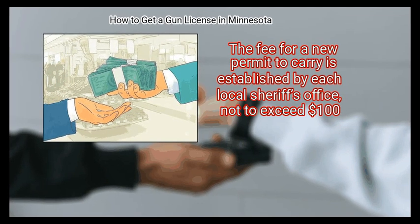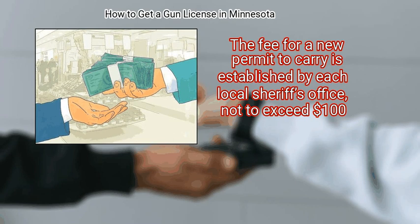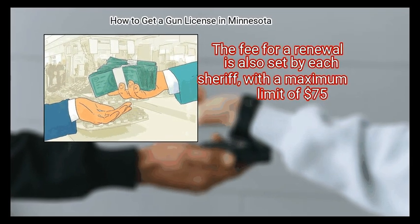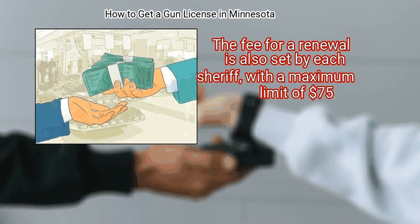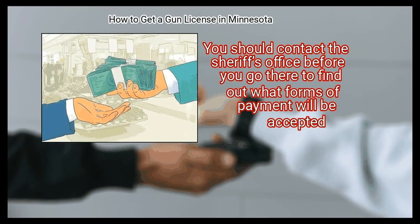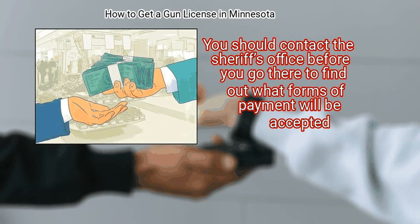The fee for a new permit to carry is established by each local sheriff's office, not to exceed $100. The fee for a renewal is also set by each sheriff, with a maximum limit of $75. You should contact the sheriff's office before you go there to find out what forms of payment will be accepted.